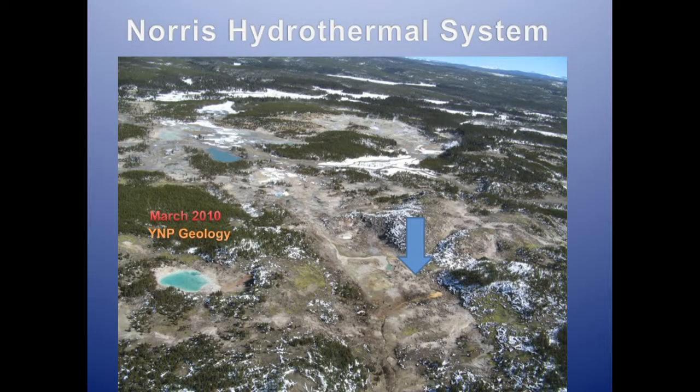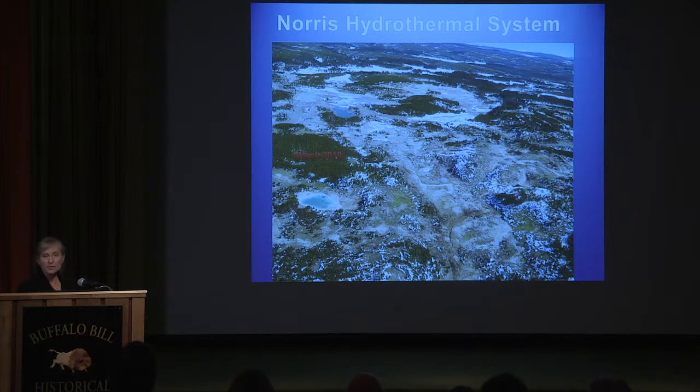Okay, let's look at Norris. Okay, and this was from March 2010, that same kind of earthquake swarm flight where we were kind of looking at things. But we also captured this on the way from Mammoth toward our objective. And to me, what was fascinating about the Norris area here is look at the lack of snow, still in March. Okay, it's hydrothermal, very active heat. Okay, a couple of snow patches, but not a lot.